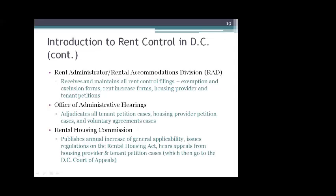The Office of Administrative Hearings adjudicates all petitions related to this. I actually just had a conversation with someone who was confused because the regs say you submit your documents to the Rental Accommodations Division. Essentially, you submit them to the Rental Accommodations Division, but OAH is the one that actually hears the cases. The Rental Housing Commission publishes the annual increase amounts that people can use in rent control housing. They issue regulations on the Rental Housing Act, which covers a lot more than just rent control. And they hear appeals from housing provider and tenant petitions, which then go to the DC Court of Appeals. So essentially, petitions are heard in OAH, they can be appealed to the Rental Housing Commission, and then you can appeal those decisions to the DC Court of Appeals. Next slide, please.